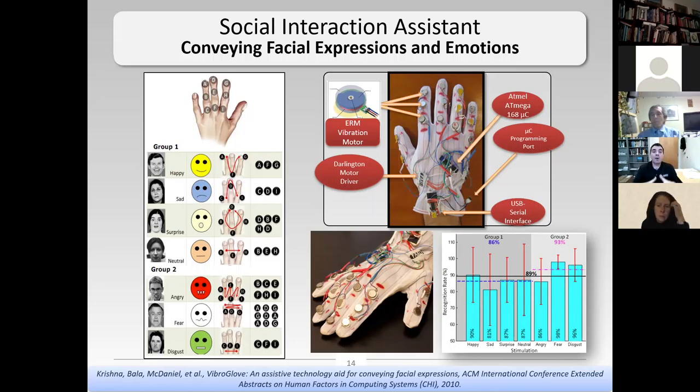For, for lack of a better word, more complex expressions or emotions like angry or fear or disgust, we had to get a little bit more creative in how we designed some of the patterns. And what we went with is shown on the left there. These patterns are a result of extensive pilot testing with individuals who are blind. So we didn't just come up with these and say, hey, this is what we're using. We did do extensive pilot testing. And overall, the results were quite impressive.